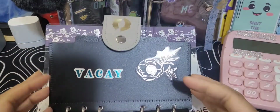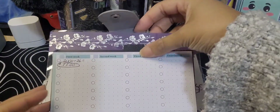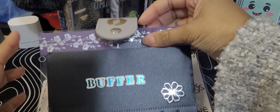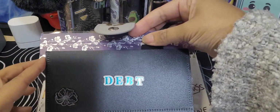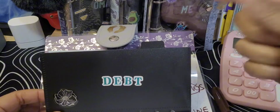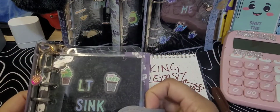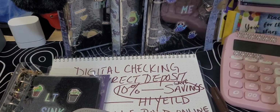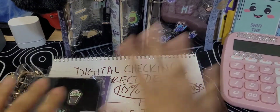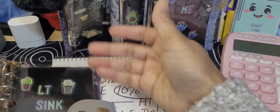In my long-term sinking funds, I currently have vacay, the vet for my pets, a buffer, which is an additional $1,000 that I would like to save on top of my emergency fund, and debt, so I'm going to start saving extra money to put towards my debt, such as credit cards and loans. The 10% of money from any of my savings challenges will go into my long-term sinking funds after they're completed. These are not things you need right away, but these are things that will help you become debt-free later on down the line.